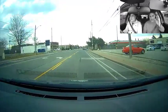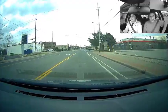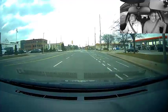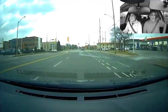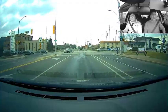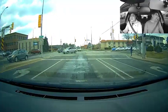Go straight. You're straight, right? Yeah. No problem. 50 here. Oh, it's yellow now. Yeah, yellow. Okay, stop before the white line. To see the white line is better.